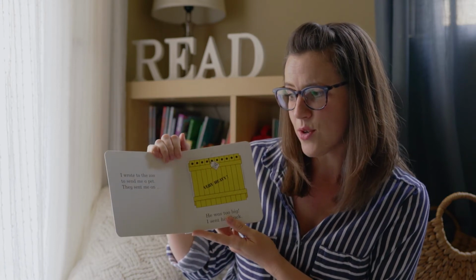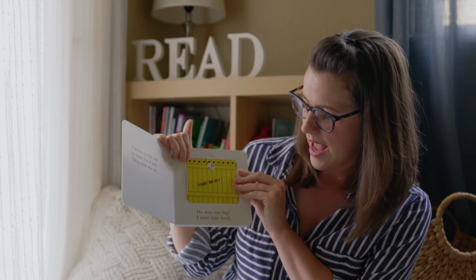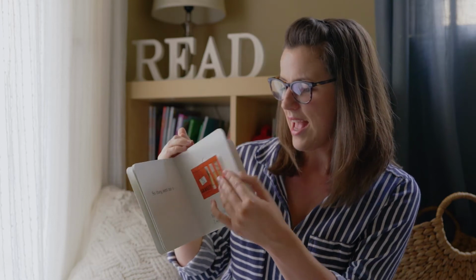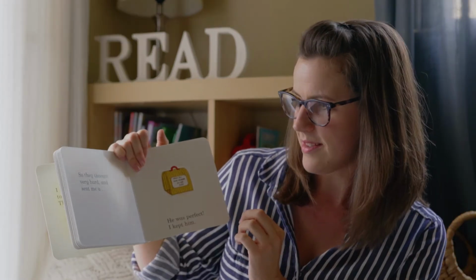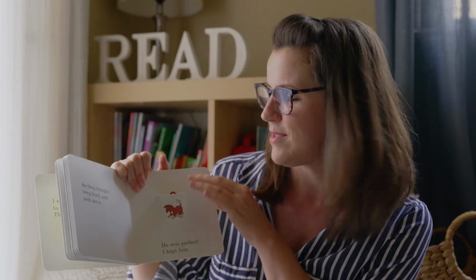I wrote to the zoo to send me a pet. They sent me and then you get to see the animal. And he was too big. I sent him back. So then you get sent another pet, lots more lift the flaps. And then at the end, it goes right through. They thought very hard and sent me a puppy, and he was perfect, and I kept him.